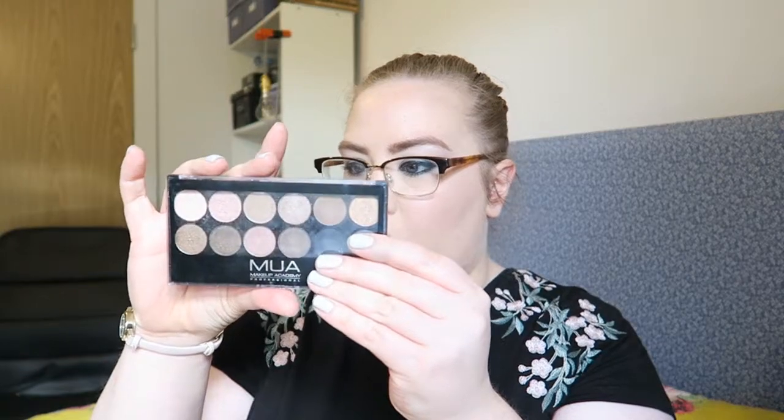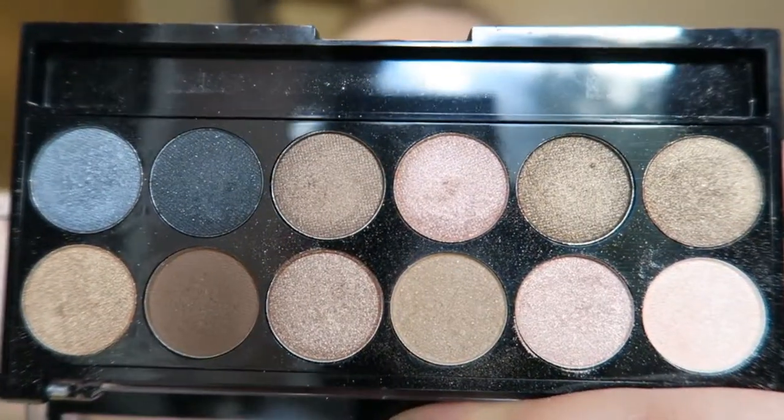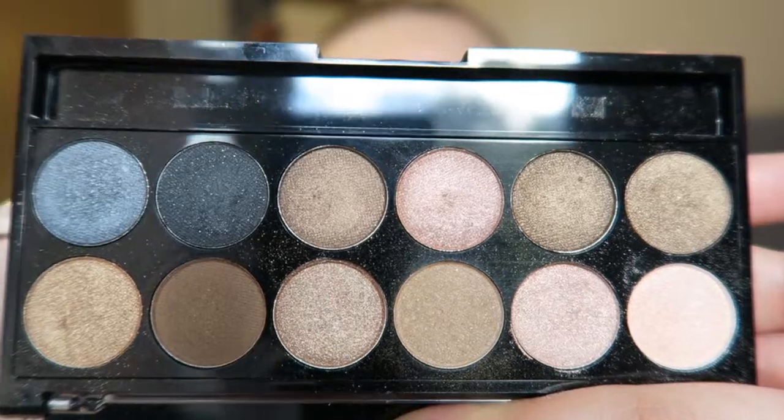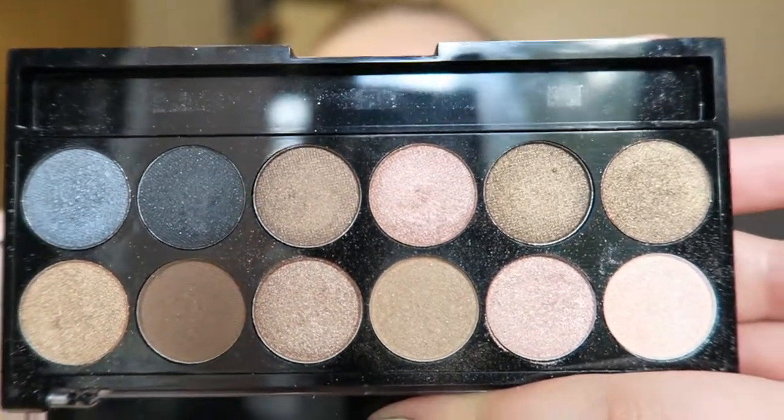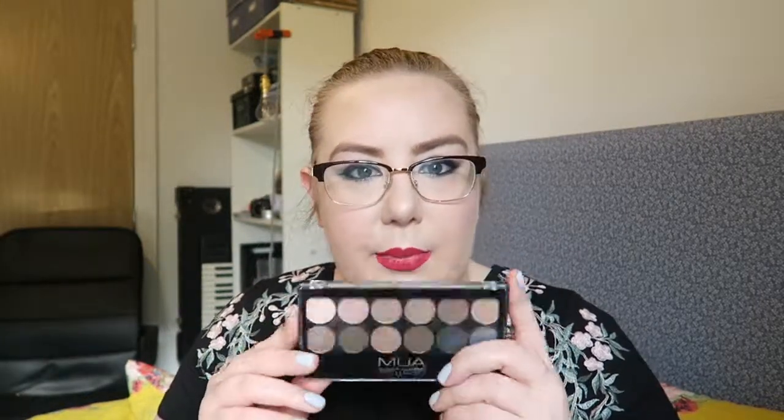This is the MUA palette. It's the one called Undressed. Now this was gifted to me last year by Lex, and it was for my birthday. So it has this range of really beautiful shades. It has one or two matte shades in there and the rest of them are all kind of shiny. I've really been using this one recently because I've been loving doing sort of goldy and smoky eyes.